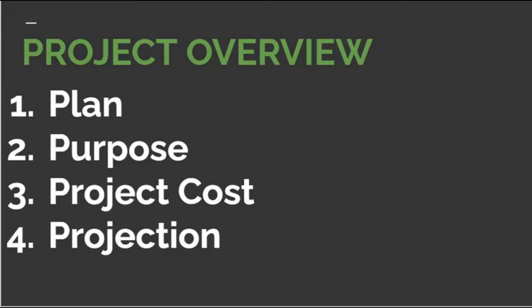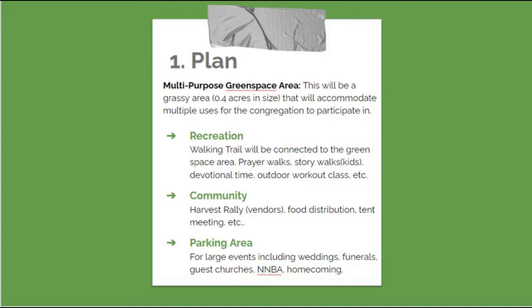We'll be going over our project overview. We'll be covering four main areas: the plan, the purpose, the project cost, and the projection. First of all, the plan is going to cover three main areas. The first area will be recreation, the second area will be community, and the third area will be parking.